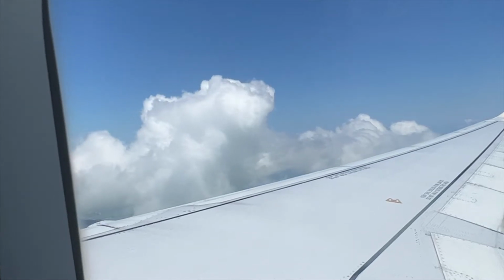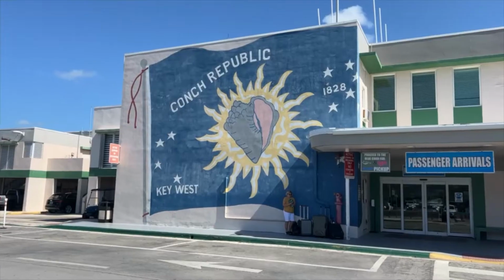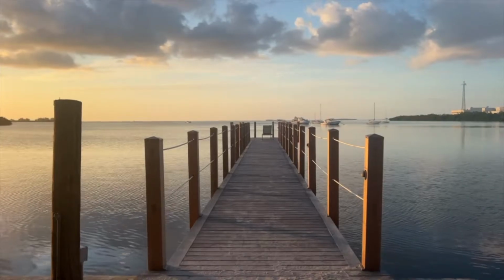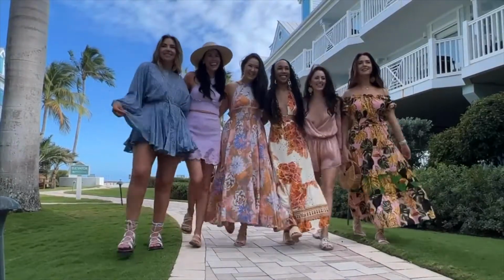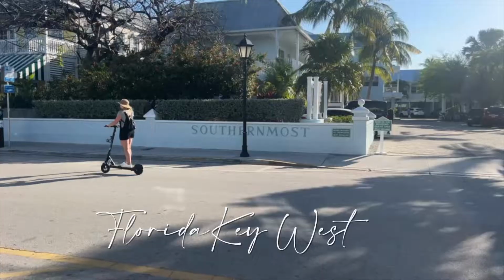Come along with me, Aisha, aka Lesh of Living Lesh, as I wander the world with my girls, my husband and son, and sometimes by myself. And this time, let's experience Key West, Florida.